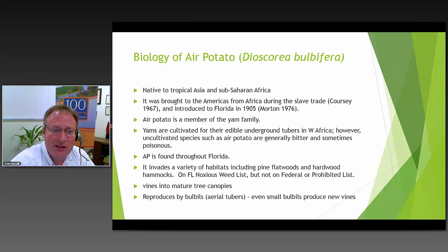Well, what is air potato? It's an invasive plant here in South Florida. It's native to tropical Asia and sub-Saharan Africa. It was brought to the Americas from Africa during the slave trade, and it was introduced to Florida in 1905. It is a member of the yam family. We actually have 6 or 7 members of the yam family that are found here.